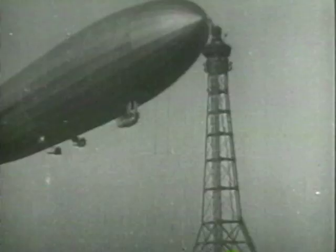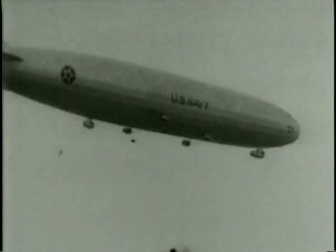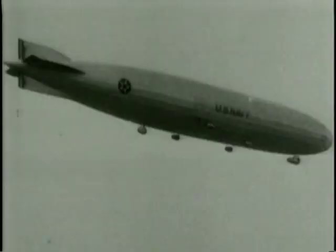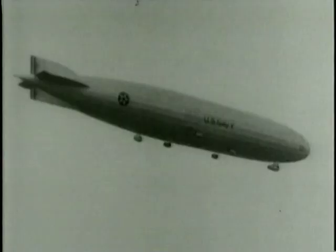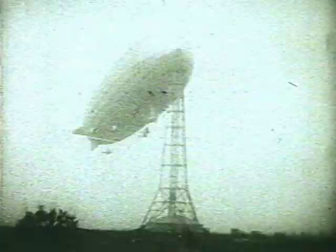One of the commissioned vessel's first tasks was to try out the new Lakehurst high mast, to which she moored successfully on November 16, 1923. During repeated attempts, the proper mooring technique was developed. In preparation for a proposed flight to the Arctic, the ZR-1 was left out on the Lakehurst high mast.